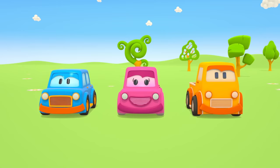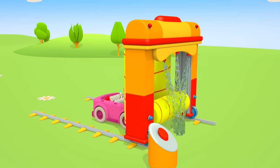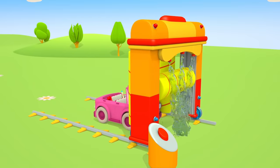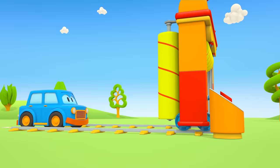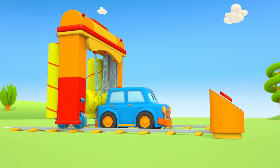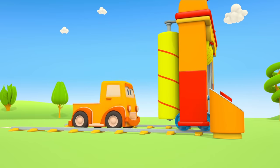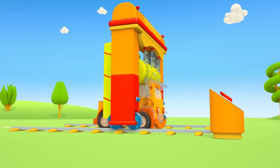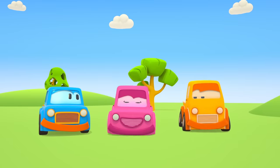We also need to wash the toys so they don't have sand on them. Good job, Mimi! The toys are clean, and so are you! Max also wants to be clean. Now it's Boo's turn. Good job, clever cars!